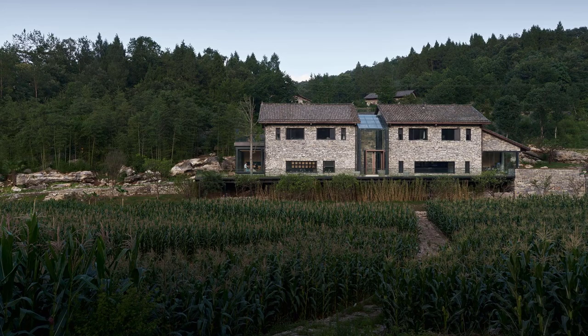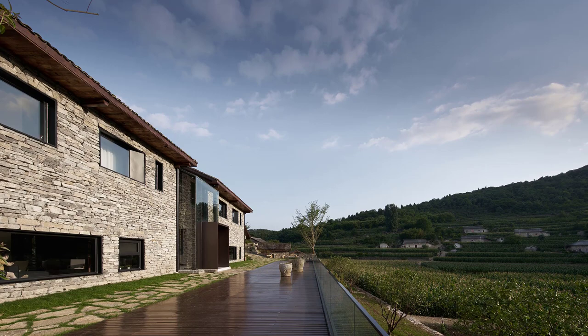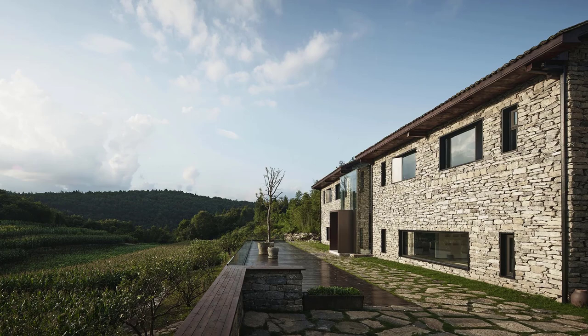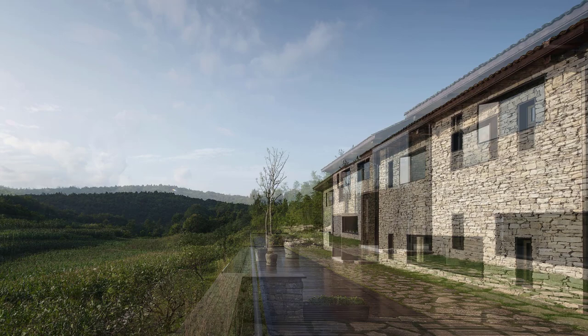The existing buildings had fallen into disrepair, and the old timber structure couldn't bear the weight of the stone wall. To preserve the fabric of the stone wall, the original wooden structure is replaced by a steel frame structure. The stone wall has large-scale glass windows for proper dismantling and reverse masonry.